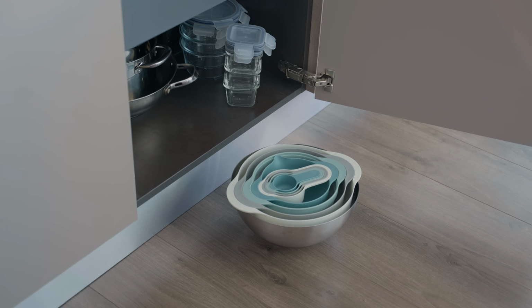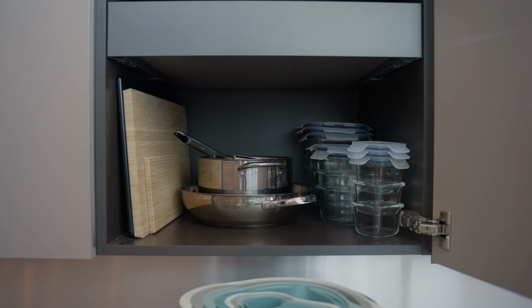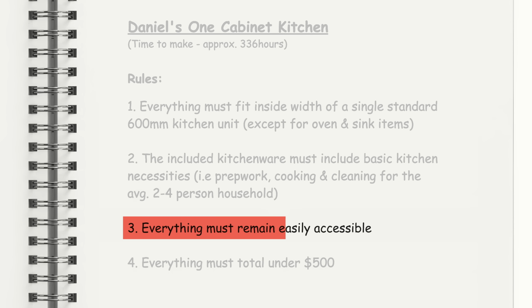So I'm kind of struggling to fit all of this in here, where realistically, unless whoever designed your kitchen is smart and went for deep drawers, nothing at the back of this cabinet is going to be accessible, which is a clear violation of Rule 3. At this point, I kind of felt like giving up on this altogether, but then I remembered a grey area in my rules.